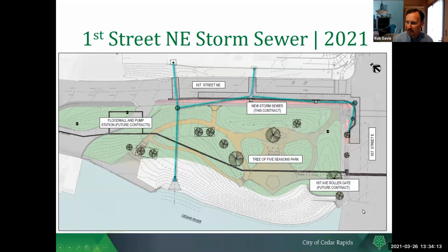And so what we're going to do here is get that out of the way of the roller gate, the closure gate, and we're going to take this blue line here, and we're going to connect that to a new outfall over here. Eventually, we will direct it into the pump station and back out so that if we need to pump over the top of the system, we can. This pump station is a future pump station here.